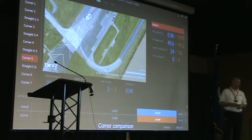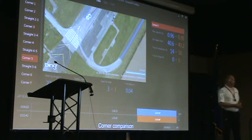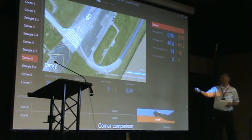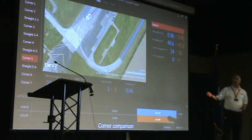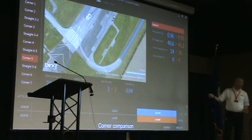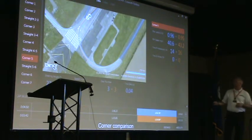When you go to the corners tab, it'll actually go in and zoom in to each corner. All the typical big map tools are available. You can zoom in, zoom out, drag this along. If you have the video playing, the two dots start chasing each other around the track. And you can see, where did I gain and lose time relative to that reference lap that I'm looking at.